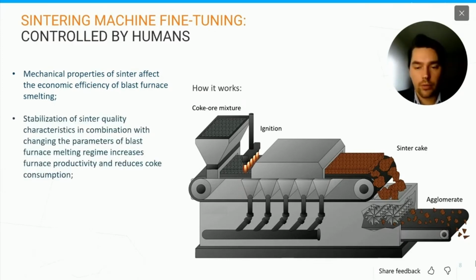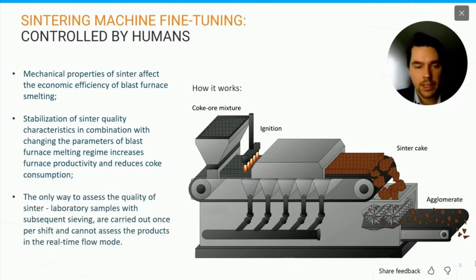And stabilization of the sinter quality on multiple parameters is important, since naturally the iron ore from the mine can vary largely in its mineralogy and various properties. So this stabilization actually allows for fine-tuning of the blast furnace smelting and allows to increase furnace productivity and reduce coke consumption and thus negative environmental effect. And the only way to assess currently the quality of sinter is via laboratory testing. Those can be conducted once per shift, since all of us have our own limits and laboratories as well. And this doesn't allow to assess or monitor the process of sinter production in real time in the flow mode.